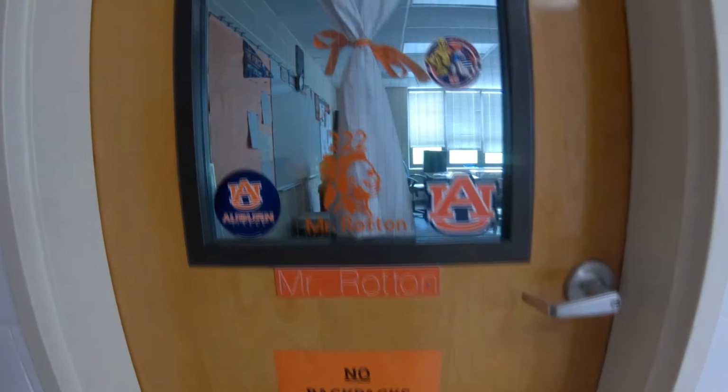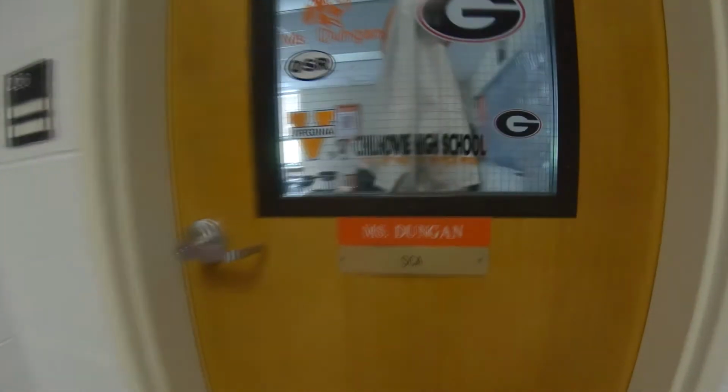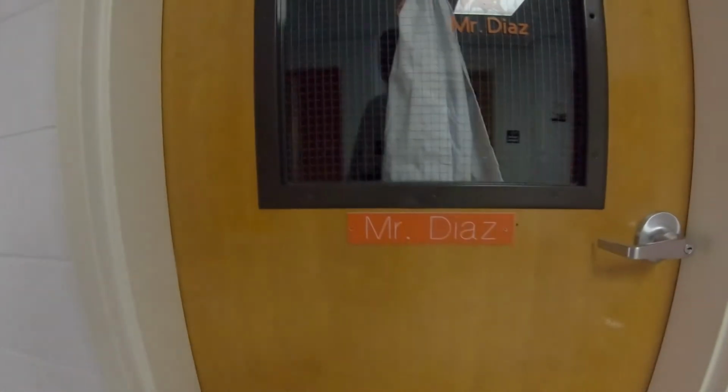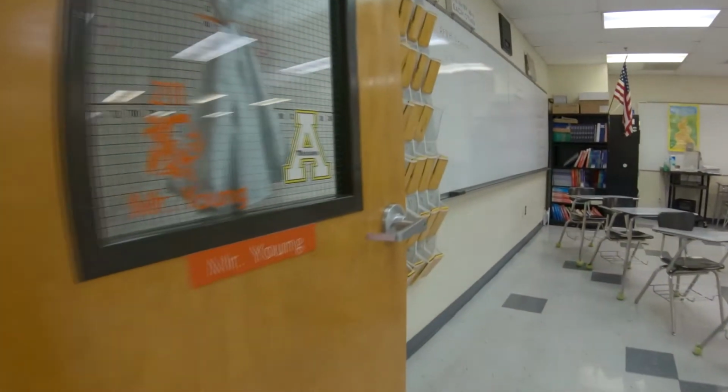Mr. Roten, this is our math wing, does algebra functions and algebra. Mr. Adams, algebra 1 and 2. And Mrs. Dungan, she is in charge of the SCA, the Student Council Association. It does math as well, teaches math as well. Restrooms on this end, and then we head back up. This classroom is Spanish, one Spanish class for 9th grade. That would be a second entrance to this classroom of Mr. Young. And Mr. Young is math as well.